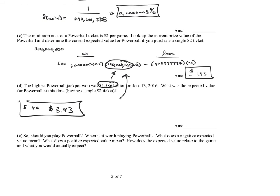So should you play Powerball? When is it worth playing Powerball? What does a negative expected value mean? What does a positive expected value mean? And how does an expected value relate to the game and what you would actually expect? Look, here's the simple thing. If you pay $2, you should expect to lose $2. That's really what it comes down to.